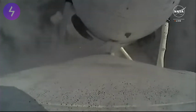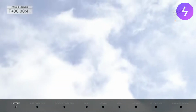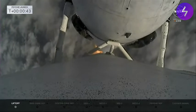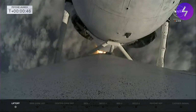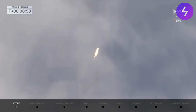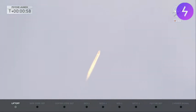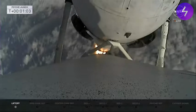View there from the onboard camera on the booster. Beautiful shot there as it goes through the clouds. Power and telemetry nominal. Over here, Dale, the power telemetry are nominal. We're also looking at the data for all 27 engines. Falcon is supersonic. All chamber pressures look good.